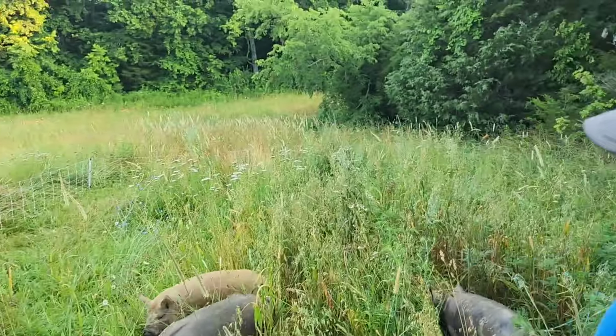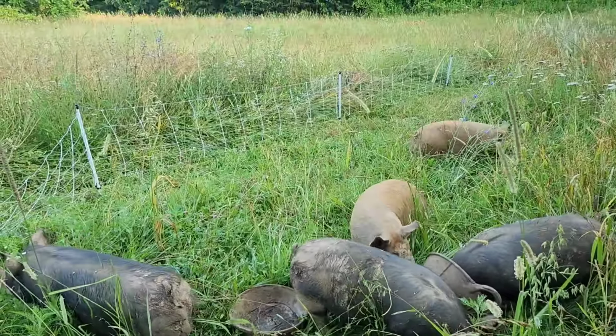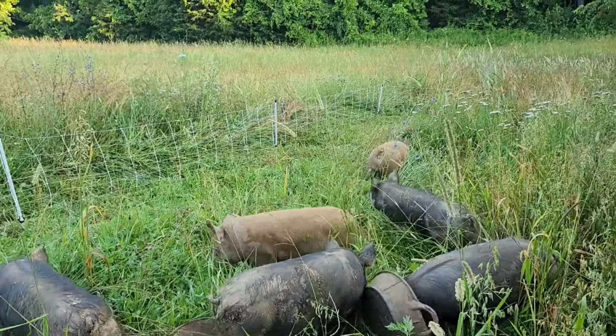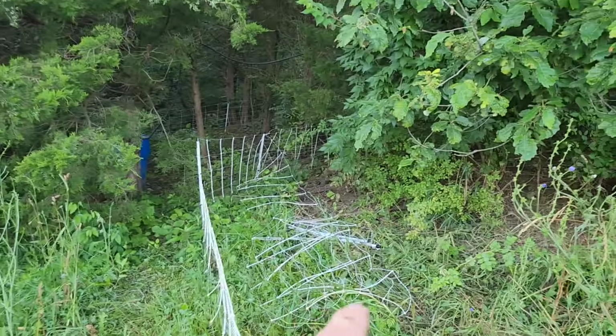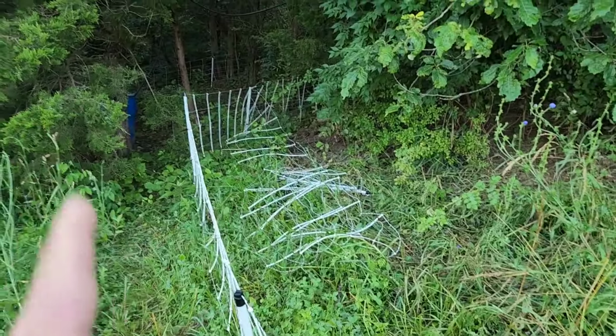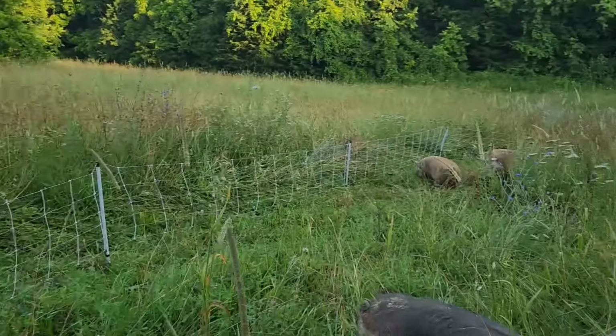So that's it. We got to hurry up and get some other things done. It's already getting too late in the morning. We have chickens. And I got the pigs. Let me show them one last time. Pigs are loving it out here. And we got to get the old fence out. I don't like leaving them up. We'll get them out of there, and then we'll set them on the ground as neat as we can over here. That way they're ready to go next time.